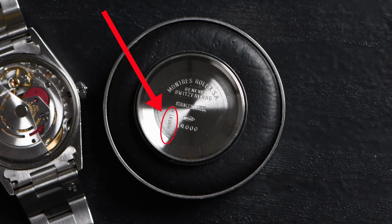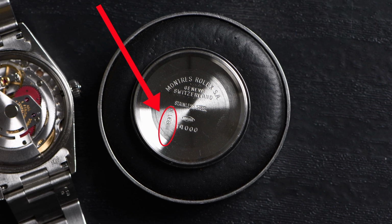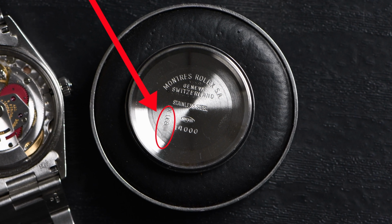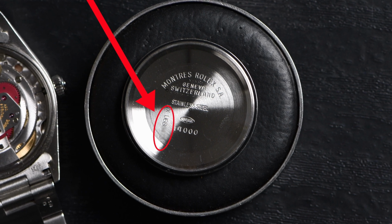Also, if you unscrew the case back, which is something that our client couldn't do and we were happy to do, you would see that Rolex Service has etched in the original serial number for this watch. And now we know that the watch is correct because on the case back and the inside, they etched a U serial. And if you look online, a U serial Rolex dates back to either 1997 or 1998, which is correct for the reference 14,000.